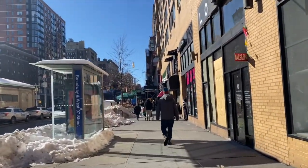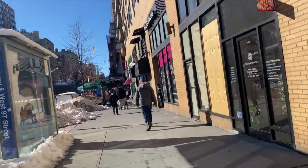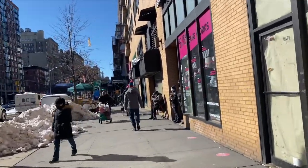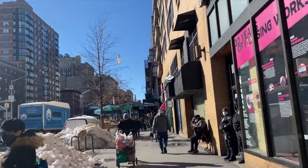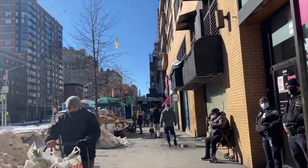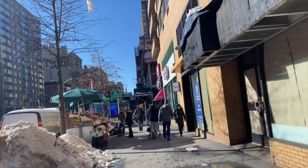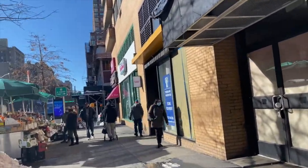We're heading to the train station at 96th Street. And the weather is super nice today. Nice and sunny. Not windy. I love it. It's so much warmer in the sun.